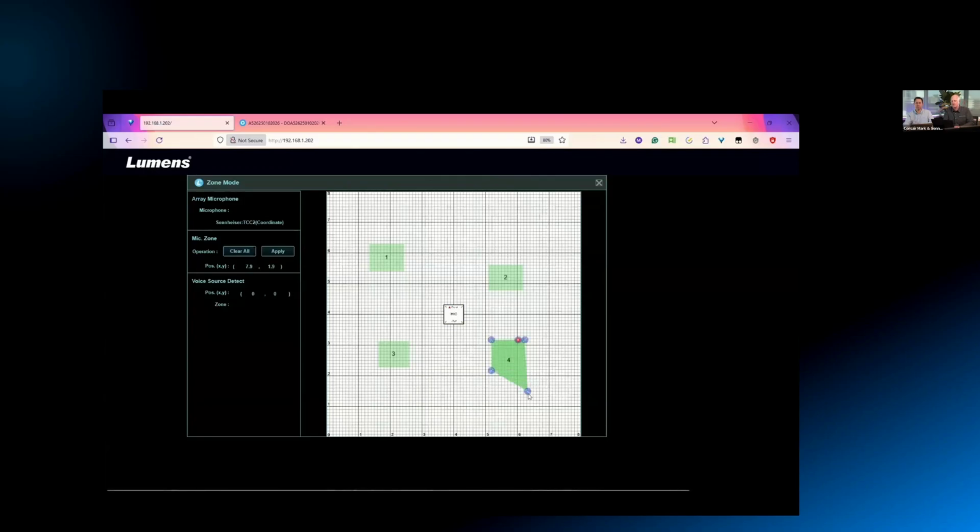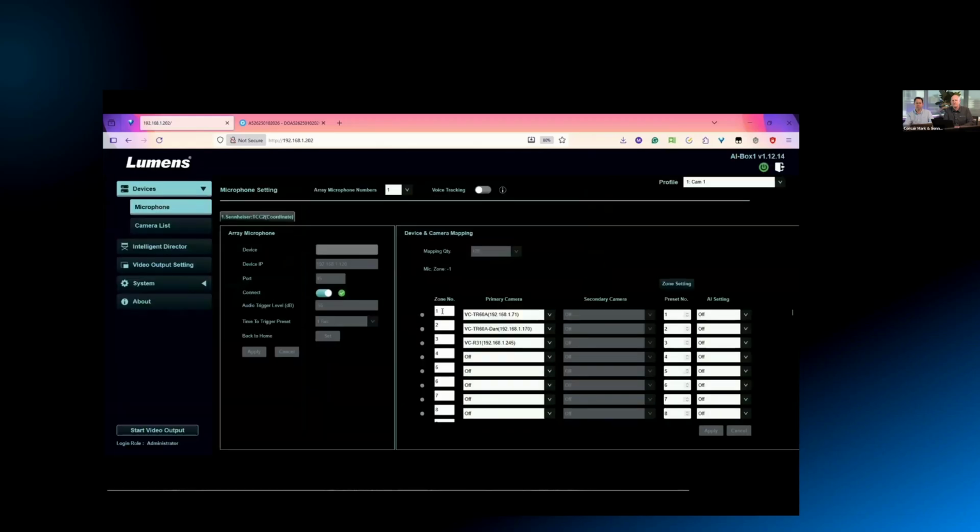You can see that I can also go in here and modify them into different regions and different areas. So this can be as granular as needed. We can then apply this. So this is applied 1, 2, 3 and 4 based on the room layout into our CamConnect. We can then assign these to specific areas, specific cameras, primary and secondary, based on those presets, to what goes to which zone.